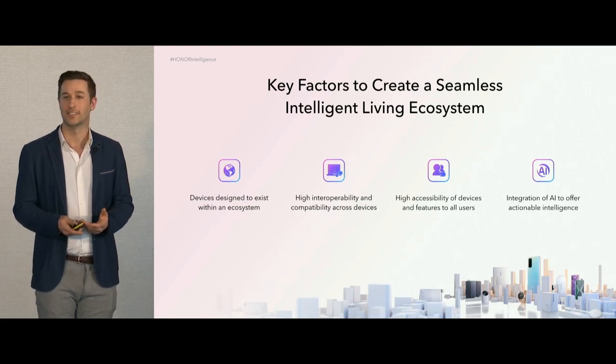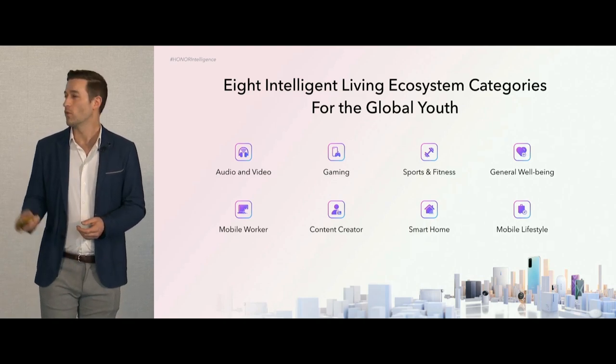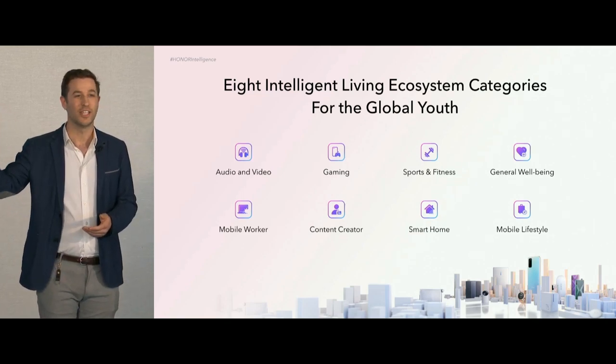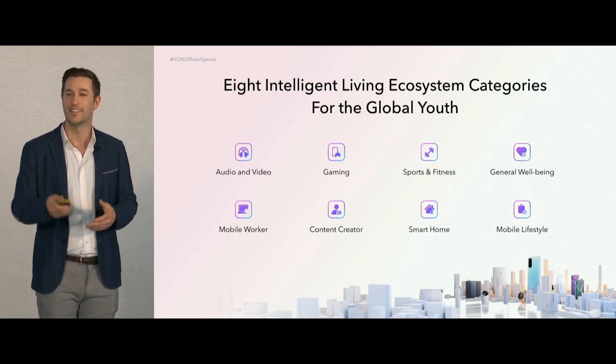Based on these findings, we created eight categories. Some of these categories we've already created products for, like the smartwatches and the bands in the fitness part. And you'll see across the year that we'll be addressing more of these categories, including in the next few months in the audio part, for example.